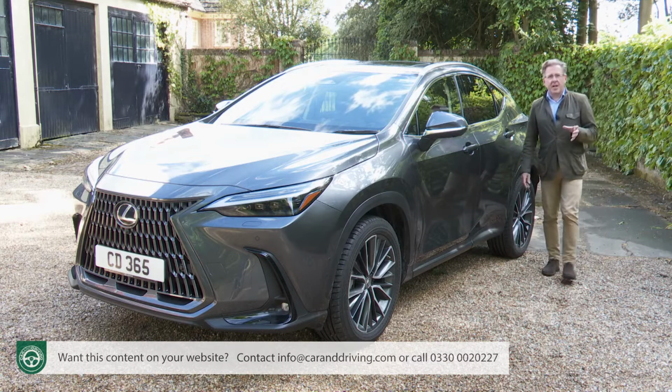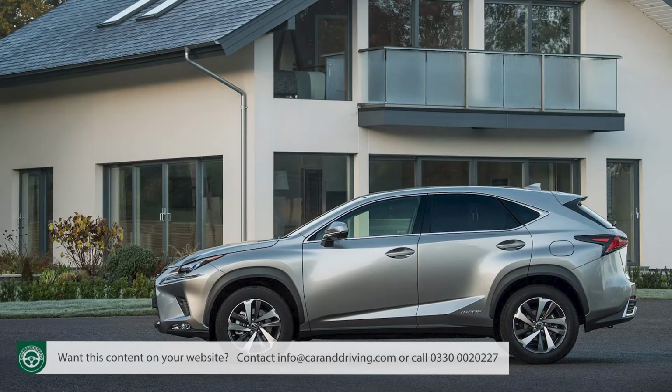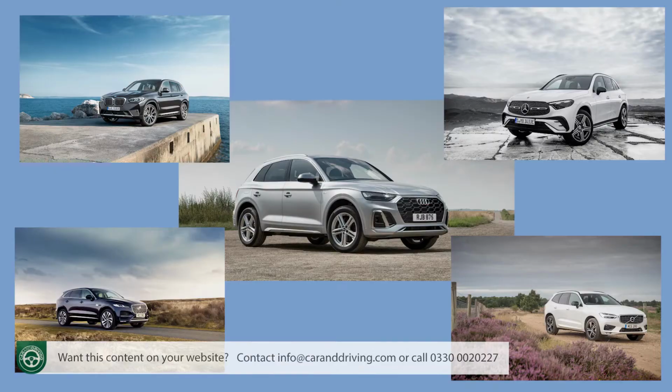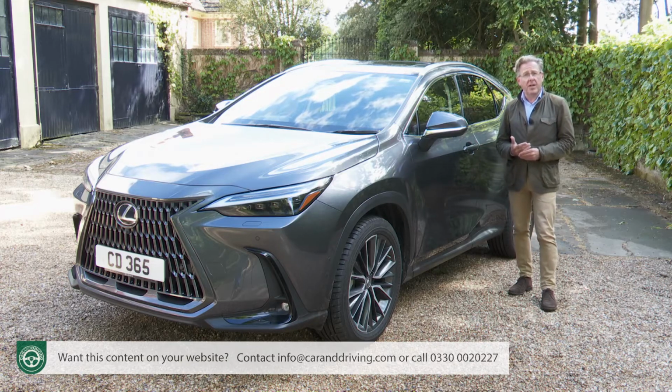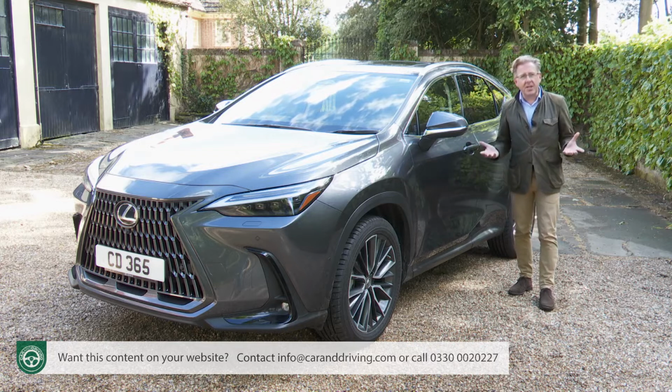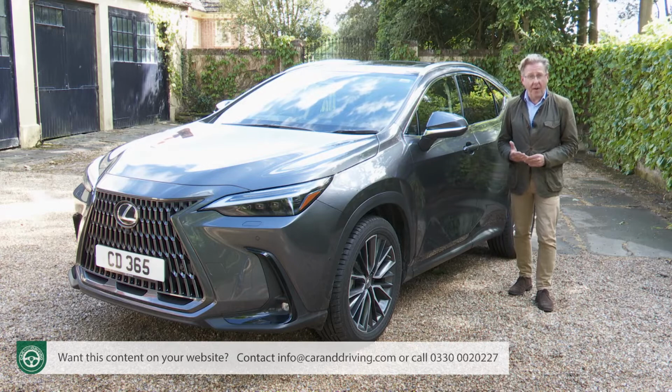Just as significantly, this Mark II design's all-new GA-K platform has enabled it to take a slight step up in size. The old NX wasn't quite big enough to take on key segment rivals like Audi's Q5, the BMW X3, the Mercedes GLC, the Jaguar F-Pace and the Volvo XC60. This second-generation version is, but these are tough competitors. Can this rejuvenated NX really compete with them on equal terms? Well, you'll need the industry's most comprehensive review, the Car and Driving road test, to find out.